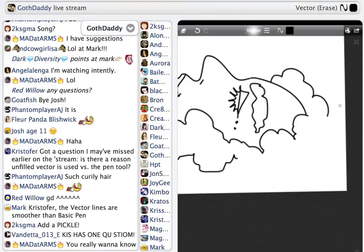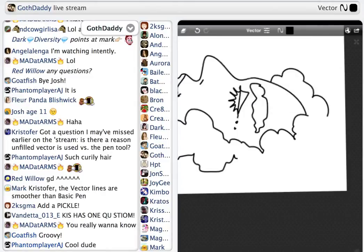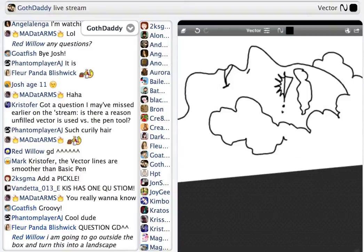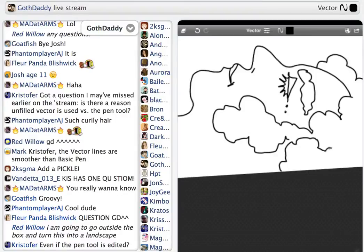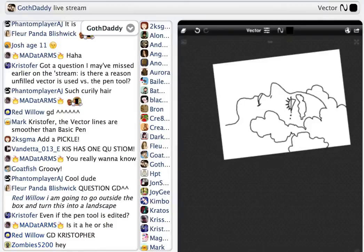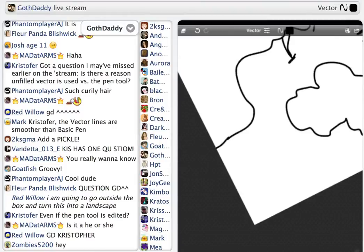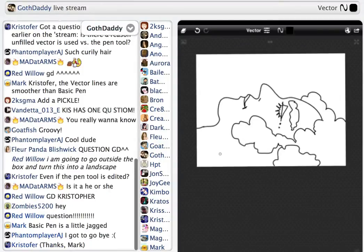So, we're going to continue this. Where am I here? I don't want to erase. We're going to do a little more outlining, and it's just back and forth between those two settings. I'm not really sure. Okay, we'll put one of the flower things in here. I'm just trying to set up areas where I can use either the fill or the vector. That's how the coloring's done. So, all right, that's basically how you do your outlines.